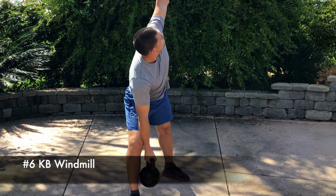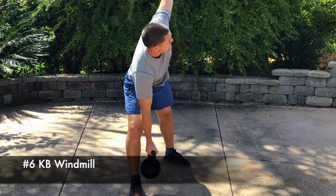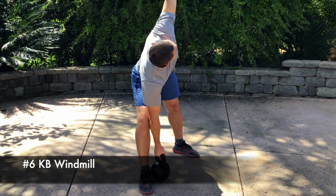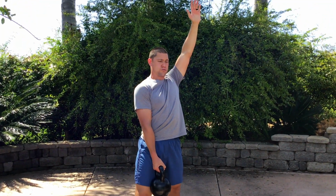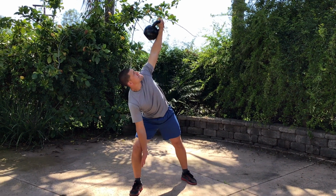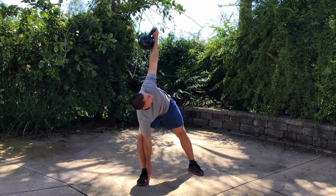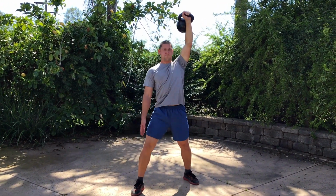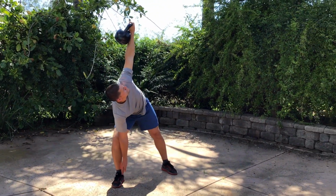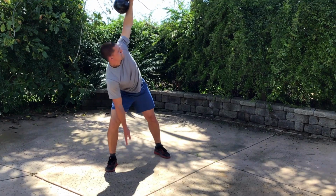Next, at number 6, is the windmill. This is a slower, more purposeful whole body exercise that incorporates a hip hinge and core rotation. In addition, it trains shoulder girdle stability while moving through an awkward range of motion. Make sure your forward leg is slightly bent and your back leg is locked straight. Hold the kettlebell in the lower hand for an easier exercise and the higher hand for more of a challenge.